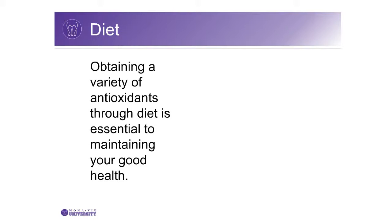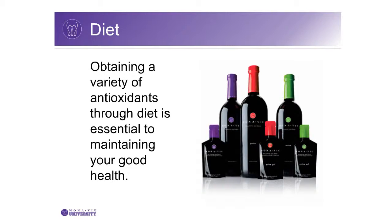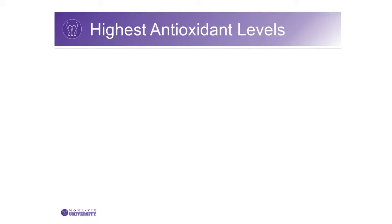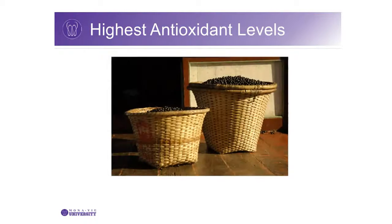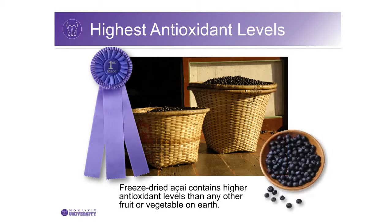Obtaining a variety of antioxidants through diet is essential to maintaining your good health, like choosing a big, red, juicy, unoxidized apple, or when that's inconvenient, through supplementation. But of all the sources of antioxidants on Earth, which one would you guess stands out above the rest? You got it, acai. Scientific studies have shown that when properly freeze-dried, acai contains higher antioxidant levels than any other whole fruit or vegetable on Earth, 4 to 11 times greater than blueberries.